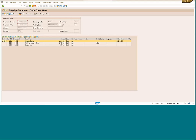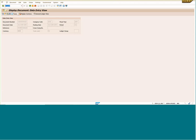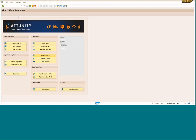So what we can see here is the account, the document numbers, the posting date and document date are all as per the original system, and again the values are the same. At this point I can go again into my target environment, go into the Gold Client cockpit, and delete the data that we have just imported.